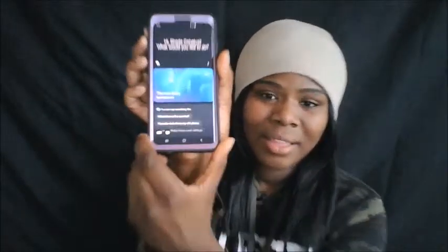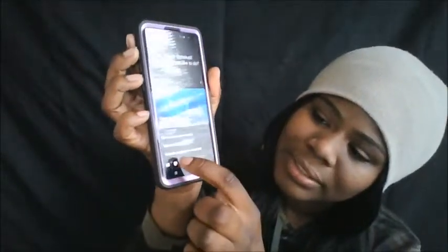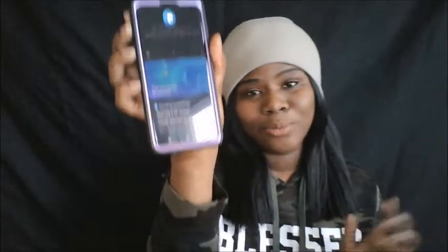If I do, I just use the Bixby button, which is right here. Let me show you this real quick. I'll press the Bixby button. Oops, that's the power button. Try it again. I'll press the Bixby button, and then I actually press this button so that I can tell Bixby what to do. I just think it's a little extra.